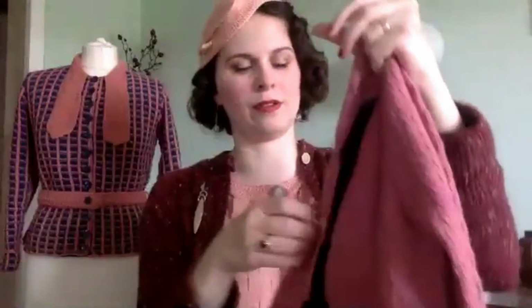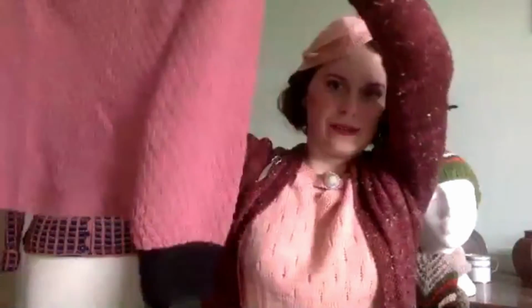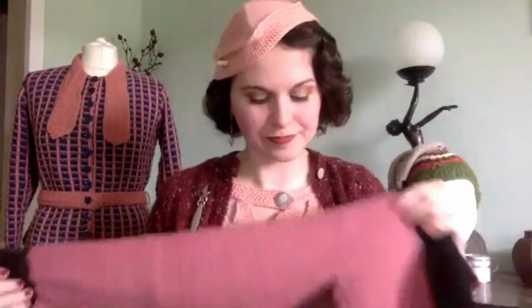You can't really see stitch patterns very well on dark colors. But yeah, this actually has a little lace pattern on the cuffs and on the collar. I can see the light going through, so. Yeah. But yeah, I decided to make a two-tone, even though in the pattern it's just one color. And I also made the little braided tie belt that goes with it in black.